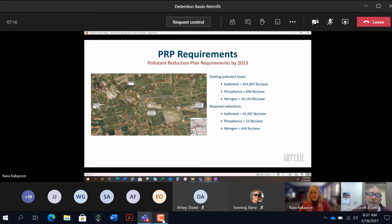As far as their pollutant reduction requirements, their existing pollutant load is 343,000, almost 344,000 pounds a year of sediment. And so the required reduction is the 10%, which is 34,391 pounds per year. And in their pollutant reduction plan to achieve these reductions, the first BMP was this basin retrofit. Then they identified two riparian buffers in their community park, which is up in this area, and then along a section of impaired stream, which one side of the stream was in the urban area and the other side was outside the urbanized area.